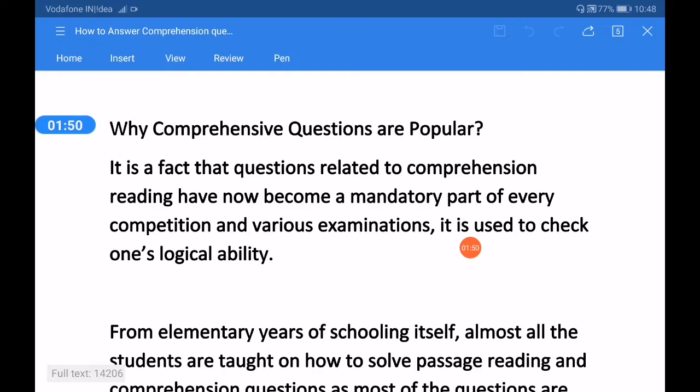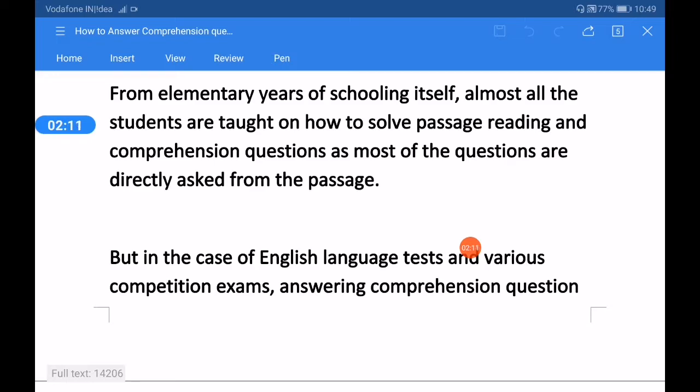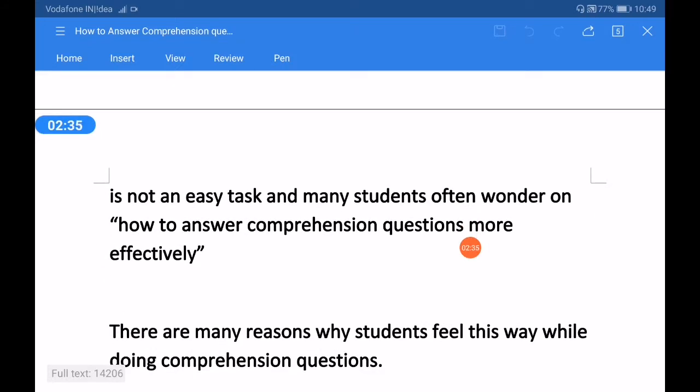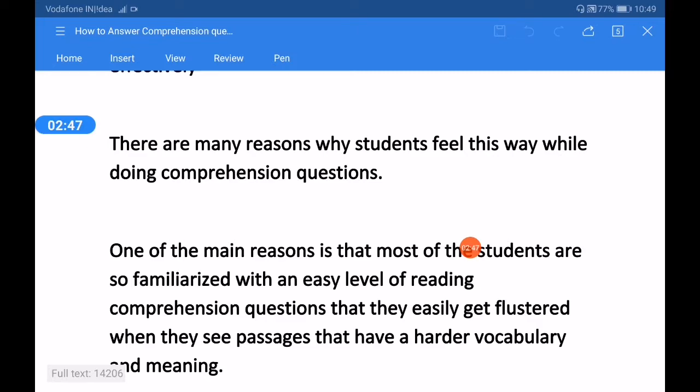Comprehension questions. Why are comprehension questions popular? It is a fact that questions related to comprehension reading have now become a mandatory part of every competition and various examinations. It is used to check one's logical ability. From the elementary years of schooling itself, almost all the students are taught how to solve passages, reading and comprehension questions, as most of the questions are directly asked from the passage. But in the case of English language tests and various competition exams, answering comprehension questions is not an easy task, and many students often wonder how to answer comprehension questions more effectively. So that's why I am giving you here some of the knowledge regarding it.